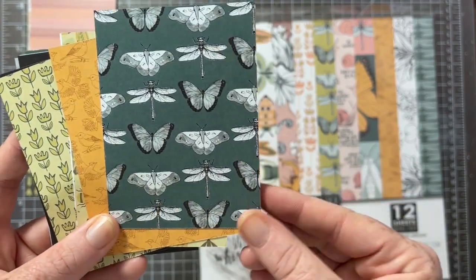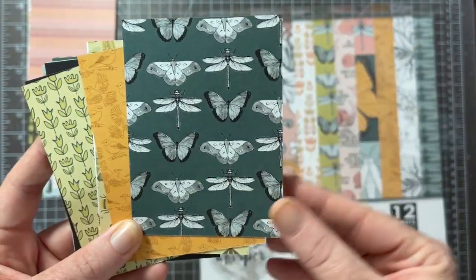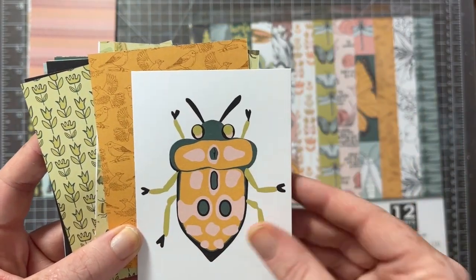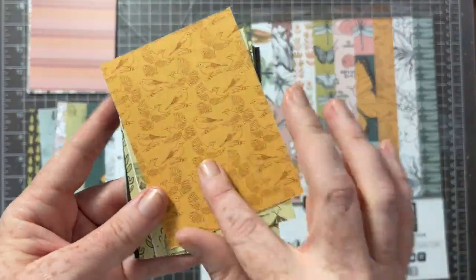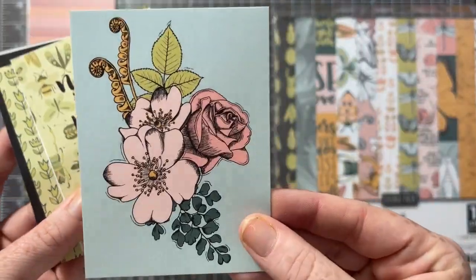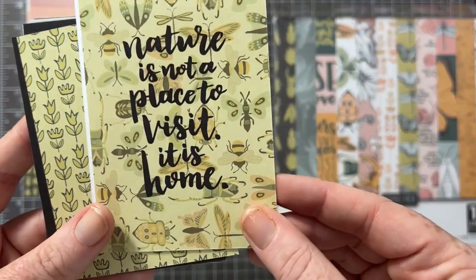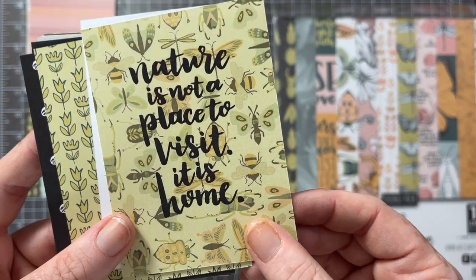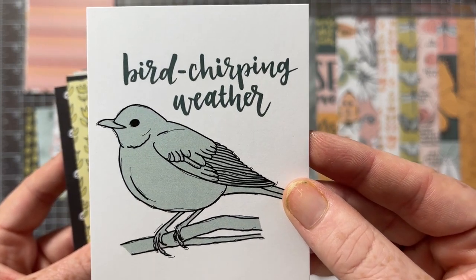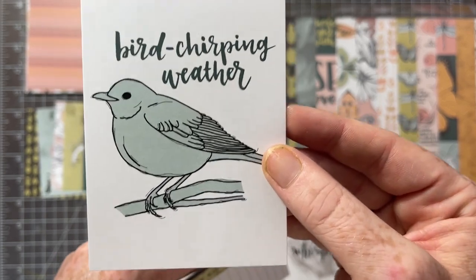This is on a dark green background, and then there is butterflies. And then the back side is a bug. This has a tone-on-tone yellow. I love those birds. Those are really cute. And then the back side is that beautiful floral colored in. Nature is not a place to visit. It is home. Oh, I like that. And the back side says bird chirping weather. I almost read that as a bird catching weather. Wow. It's late in the day and the coffee's not working yet.